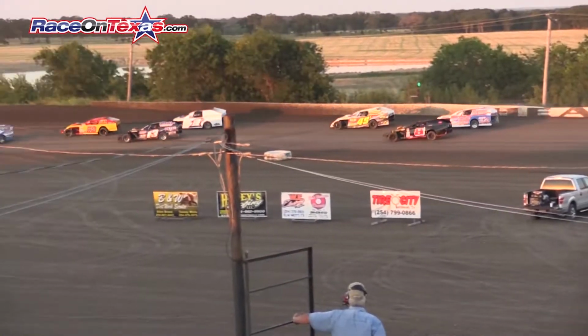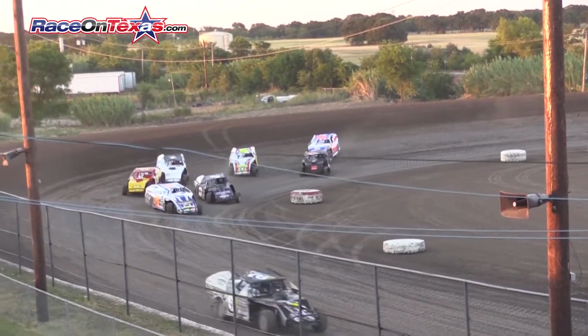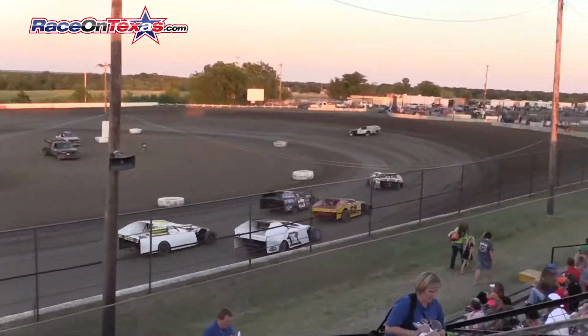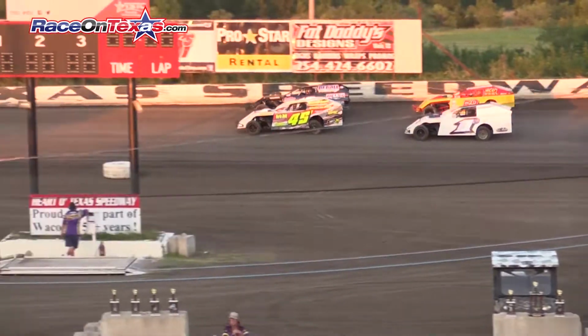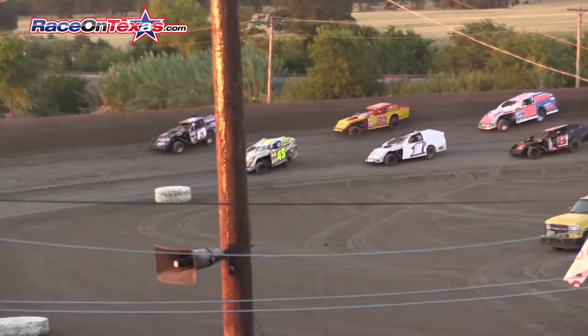Ray McSpadden holding on to second. The 52 of Ken Olds in third with the 13 of Jerry Frederick. Side by side for that third spot, and it's two abreast there on back between Eric Tomlinson. Oh, his 13 slides up, cuts the 52 off. And we reshuffle the 3rd, 4th, 5th, 6th, 7th, and 8th.